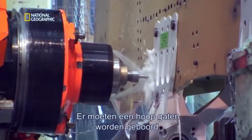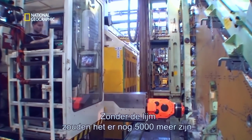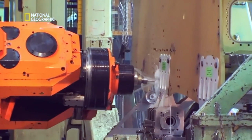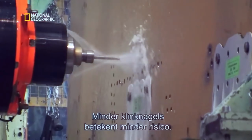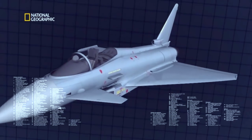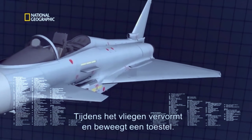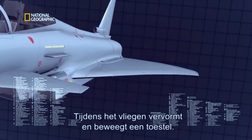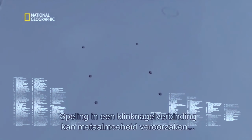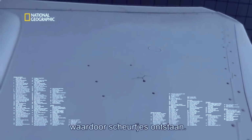There's a lot of holes to be drilled, but take away the glue and it would need 5,000 more. Less rivets mean less risk. Under flight conditions, an airframe flexes and moves. Just the slightest wiggle room in a riveted connection can cause metal fatigue, creating cracks.